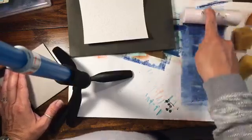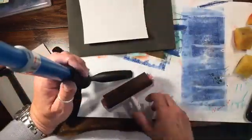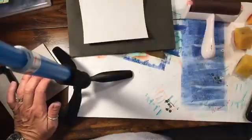I liked it better before I spread it around. You know what's funny is when I was looking at this, if you can see down here, it's got the dots on there. So you could have completely inked that up and then done it onto a paper. It would be just like a roller. It's pretty cool.